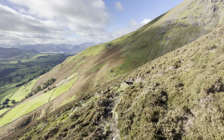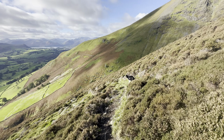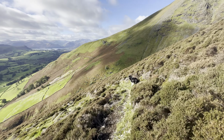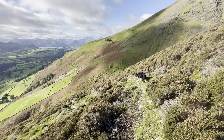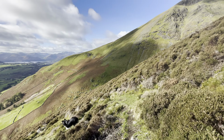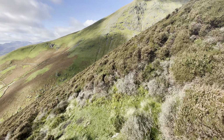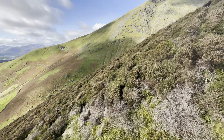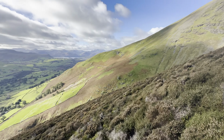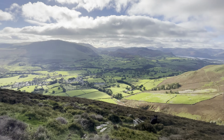So we're making our way down Gategill Fell. Oh, this is much quieter than going up Hall's Fell. We've seen two people on our way down. So maybe the search for one quiet route has worked, but it certainly wasn't Hall's Fell. It was manic going up there.